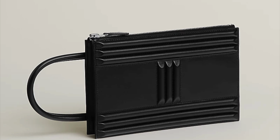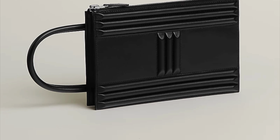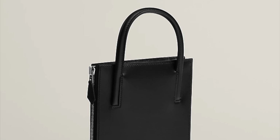It's a piece that you can either carry as a clutch bag, or it does have a handle on the side, so you could carry it vertically. I always confuse vertical and horizontal, but I think when it's standing like this, it's vertical, and when it's standing like this, it's horizontal. So it's one of those bags that you can wear either way.